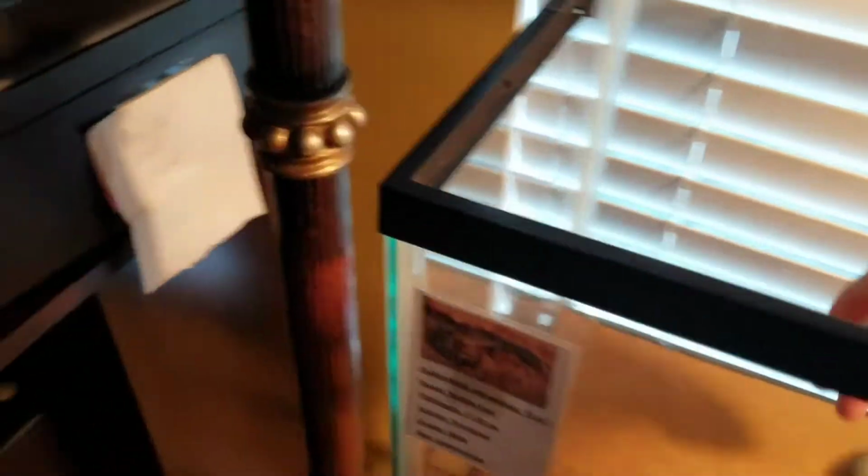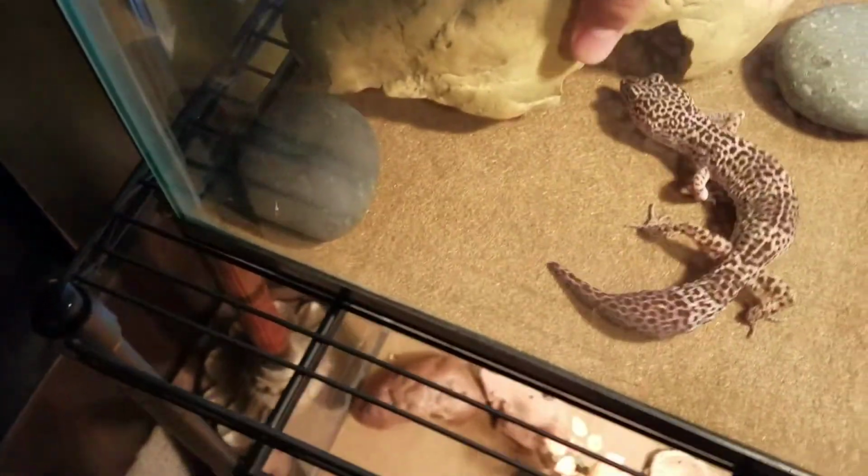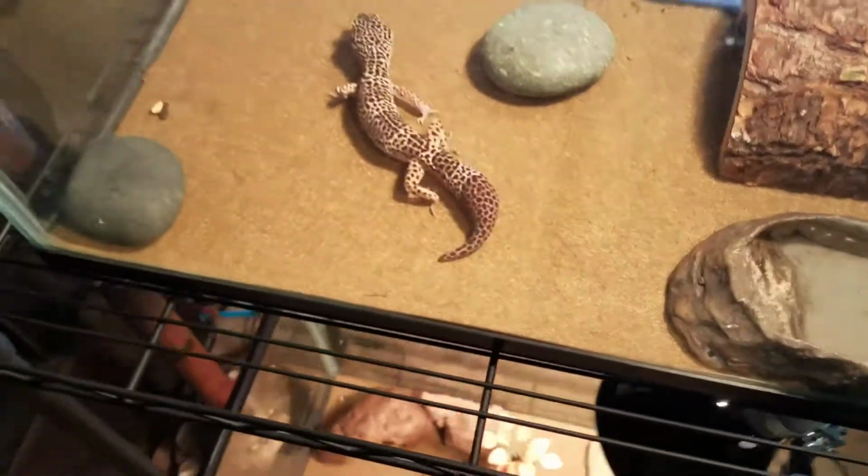Move along, my guy. Come on, dude. Oh, sorry about that. Move that way. Good boy. But yeah, that's pretty much my entire reptile. Oh, dude, no. Oh my god. He's screwing everything up for me. He's bamboozling me, man. Gotta stop doing that.